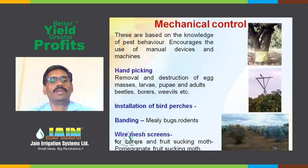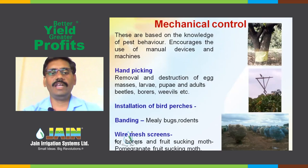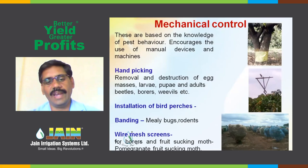Installation of bird perches. You can see bird perches in the picture. When we provide perches, the birds sit on them and can easily sight insect larvae and feed on them. Banding, for mealybugs or rodents. Banding is done with an alkathene sheet, like a plastic sheet, fixed with a kind of glue or grease. Mealybugs crawling from the soil to the trunk get stuck on that sheet. Or an aluminum sheet is put in a round shape on the coconut or areca nut, so rodent climbing can be controlled. That is called banding. It all comes under the mechanical method.